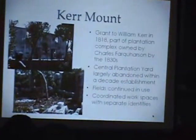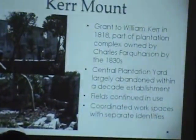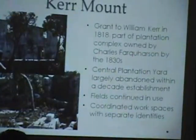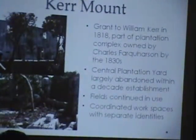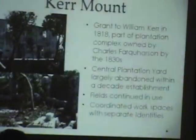We know that the land was at least granted to William Kerr in 1818. Probably the plantation developed very quickly after that. We know that Charles Farquharson owns the plantation by the 1830s. But we also know that by the 1830s that it was probably largely abandoned except as a workspace. It has a large central plantation yard, much like other plantations. But it was also abandoned very quickly.